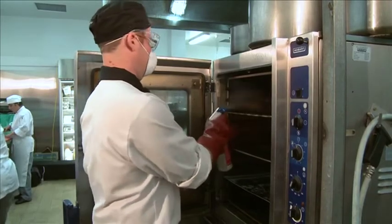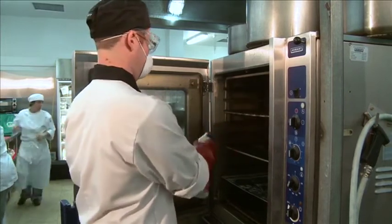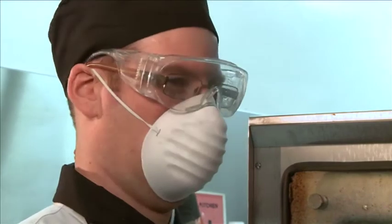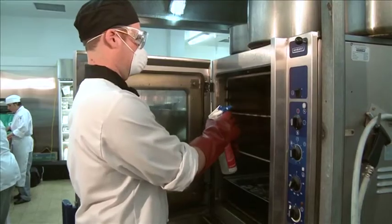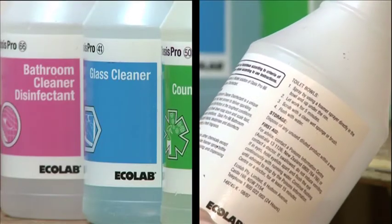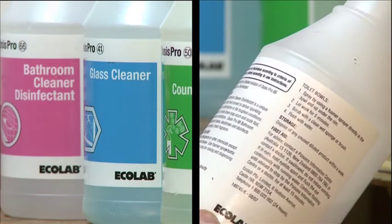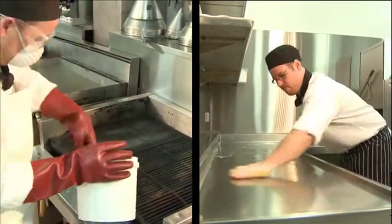When cleaning a combi oven, always wear safety glasses, a mask and gloves. Beware of spraying towards fans, air vents and fan-forced ovens, which can blow the spray back in your face. By learning about chemicals and understanding how to use them safely, you're protecting both yourself and those around you from serious injury.